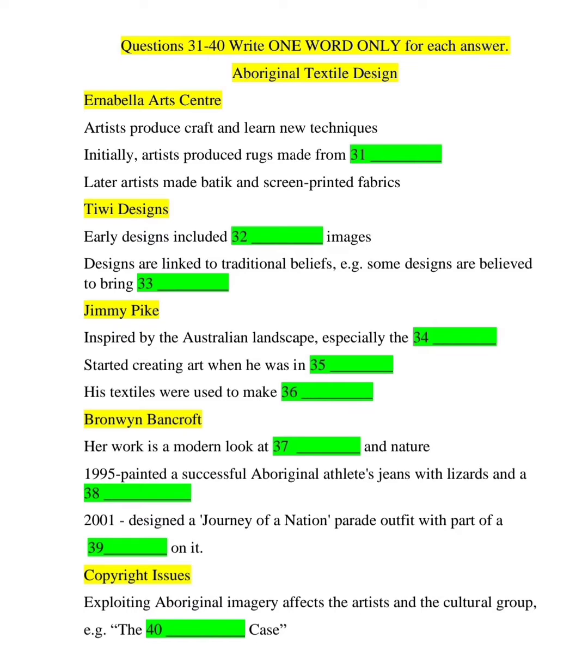Another successful Aboriginal design company was founded by Jimmy Pike. His dynamic prints, paintings and fabrics are greatly influenced by the Australian landscape, in particular that of the desert, which is often featured in this work. Pike worked with acrylic paint, oil pastels and screen printing.